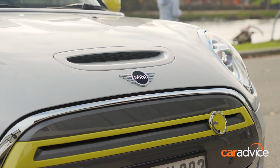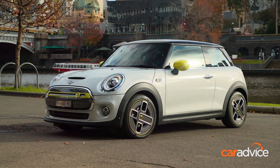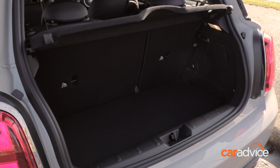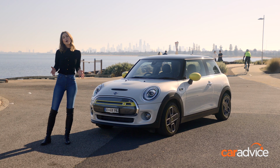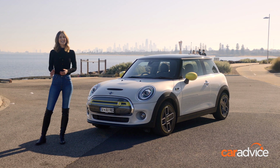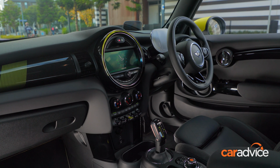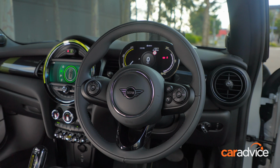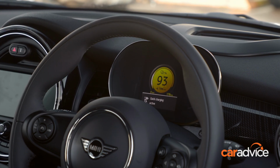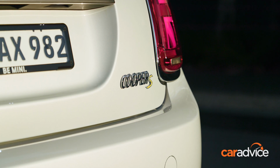The Mini Electric is also slightly heavier than the Cooper S thanks to its battery pack, but otherwise the dimensions are more or less the same, with a serviceable 211 litres of boot space available. We were hoping the Mini Electric would be under the $50,000 mark when it landed, but it's a little pricier than that. At almost $55,000 plus on-road costs, it's slightly more expensive than a base Nissan Leaf and the Hyundai Ioniq, but less than a Hyundai Kona Electric. It's also $14,000 more than the petrol Cooper S.